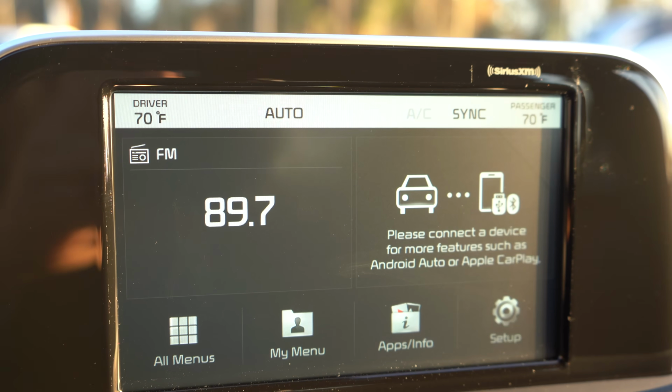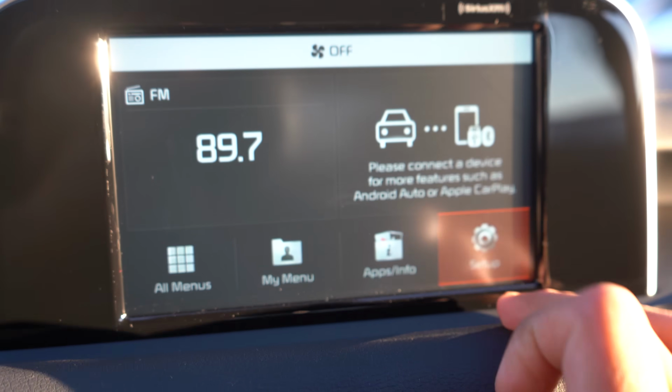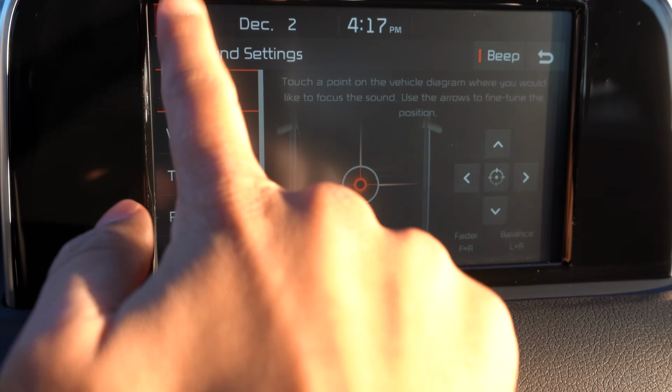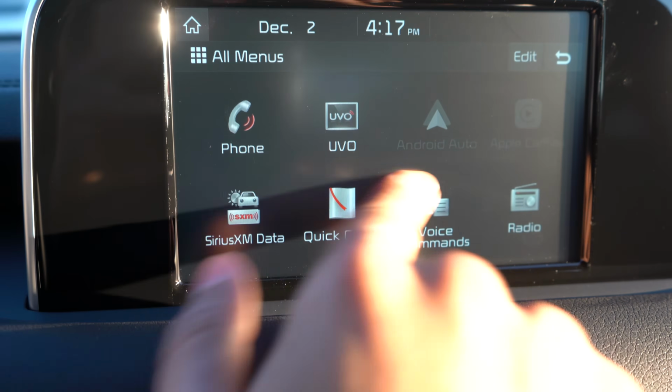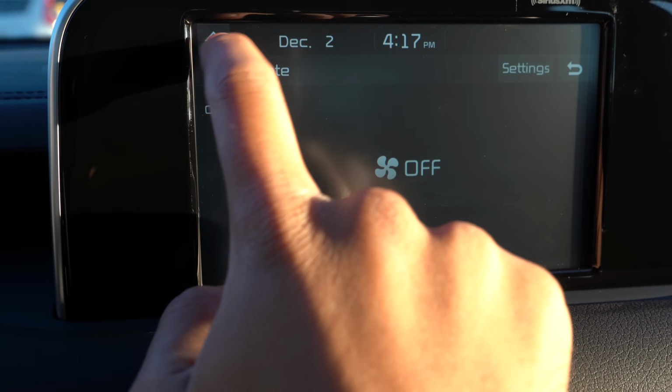But anyway, you do get this little 7-inch screen. A lot of people seem to not like it, but I love it. It works. It's great. You get Apple CarPlay, Android Auto, all that stuff is standard. That stuff is standard on a Kia Rio. But anyway, I'm glad that they offer that here. So you do still get a screen of some sort, and the audio system is not complete trash.